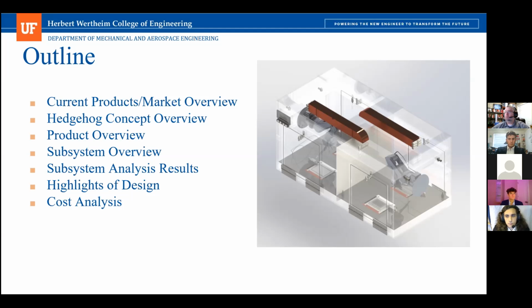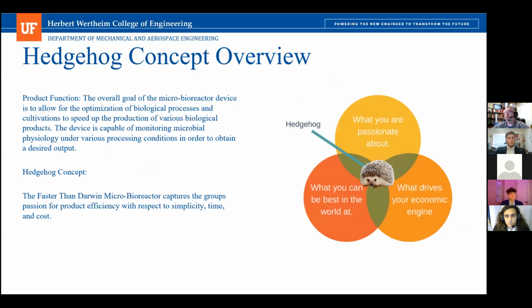Moving on to our Hedgehog concept, we wanted to cover three topics: what we're passionate about, what drives our economic engine, and what we can be the best in the world at. Starting off with what we can be the best in the world at, we wanted to be the best in the world at providing the fastest cellular evolution.